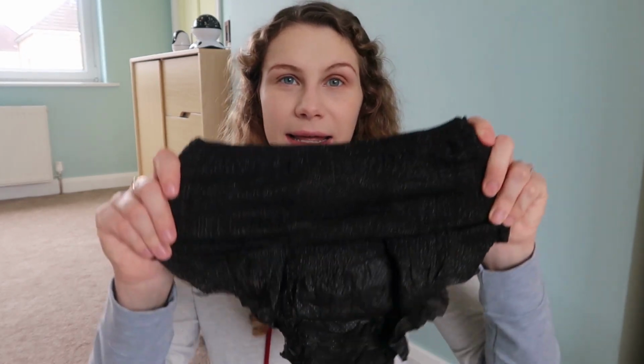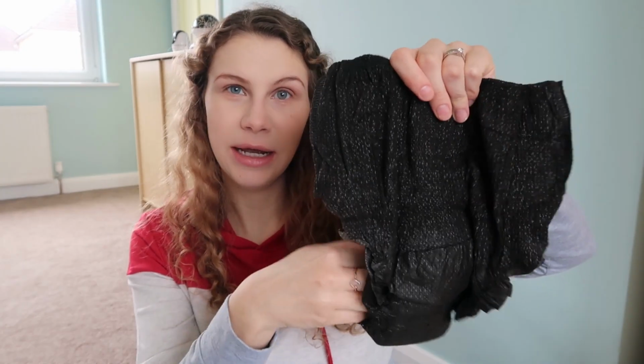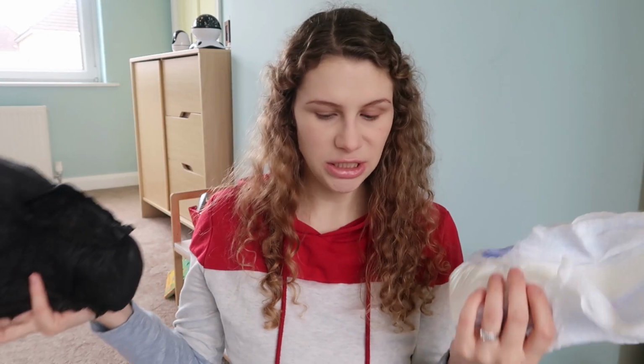And I'll show you the black ones because they're slightly nicer. If you mind the way they look, these ones look slightly nicer because they look less like a nappy, as they are black. They're also not quite as high up. And that's what they look like, the black version and the white version. I would recommend both these brands.